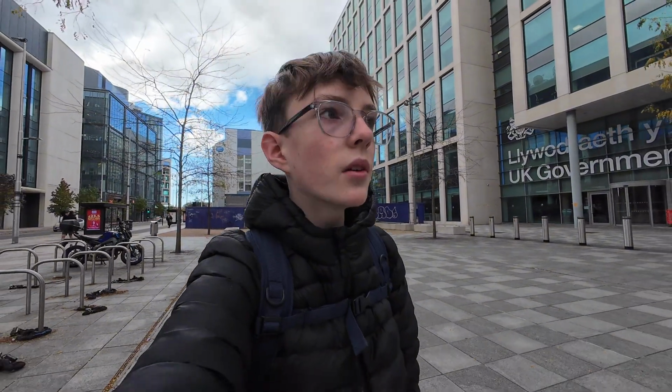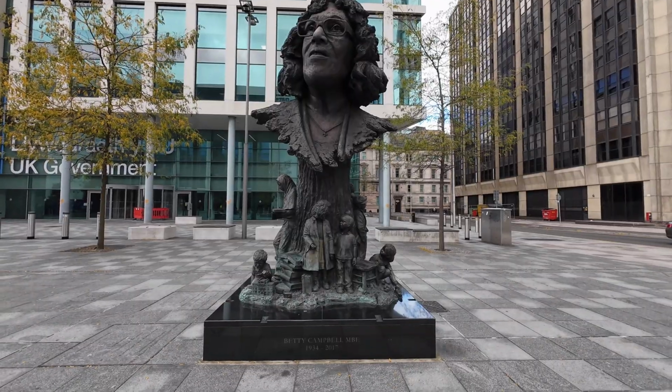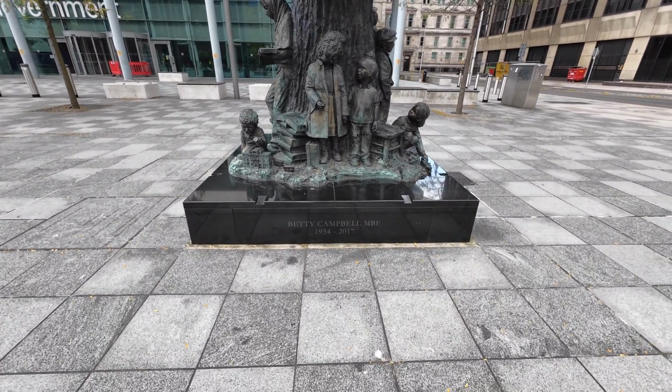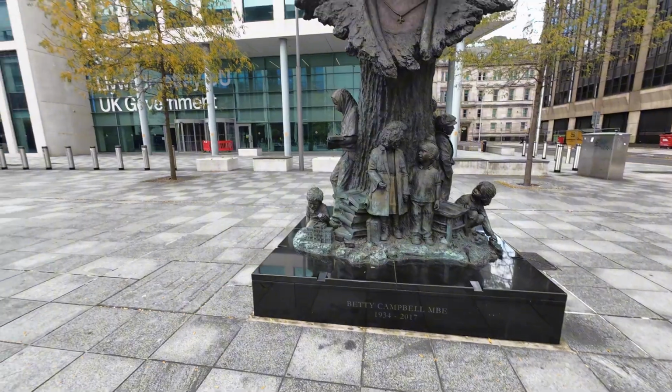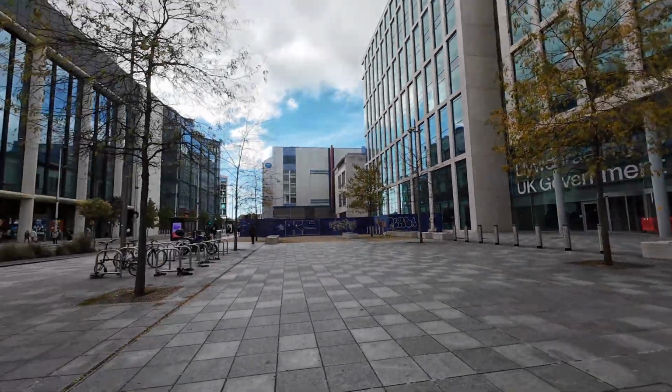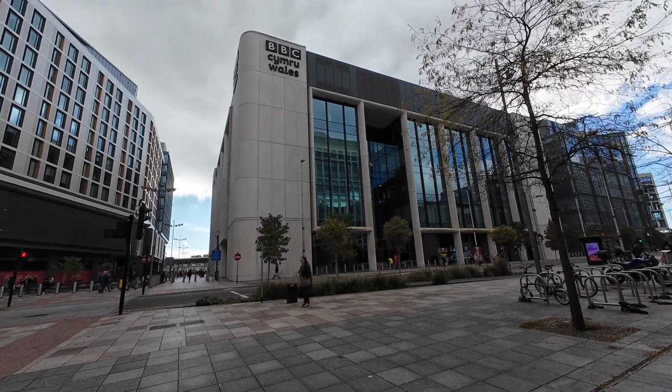I'm pretty sure they're building some sort of tram network around Cardiff at the moment, or South Wales at least, so if you know anything about that, please let me know, because I can't find any information. And we've got a statue here. Who's this? Betty Campbell, from 1934 to 2017. Right outside the government building, so maybe she's something to do with that. And then right across the street, we've got BBC.